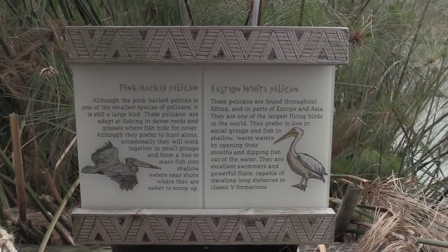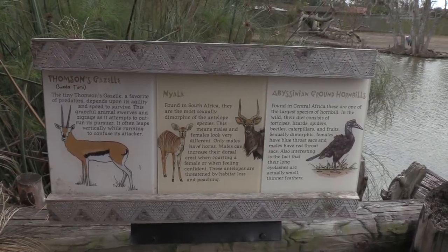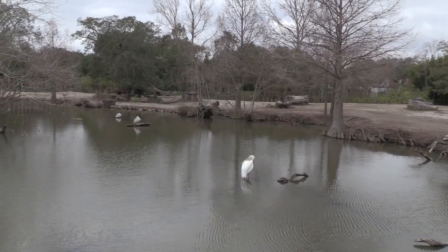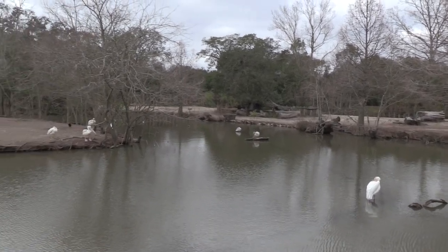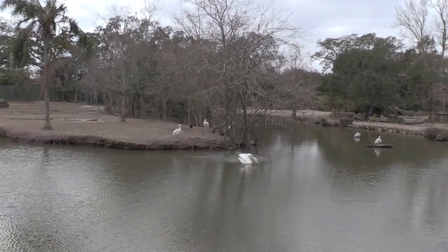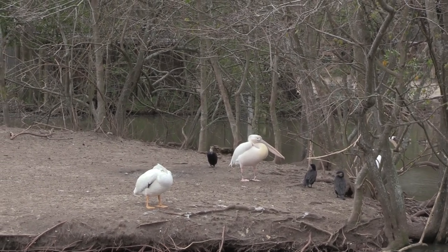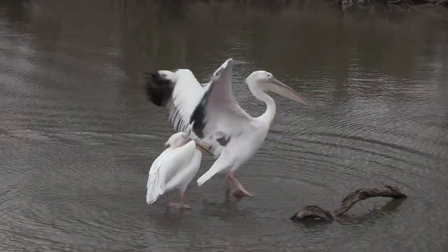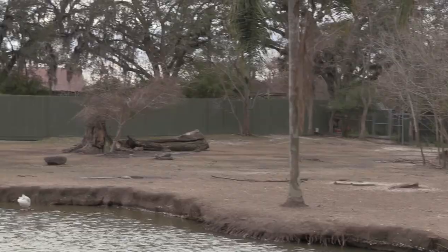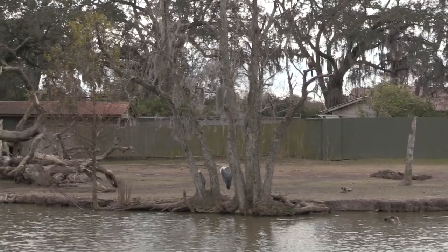We'll be right back. We're gonna see some pink-backed pelican and eastern white pelican, Thompson's gazelle, Nyala, and Abyssinian ground hornbill. Do you see the pelicans? Ooh. See so many Abyssinian ground hornbills. The pelicans. I currently do not see the Nyala or Thompson's gazelle. But they can still be out here.